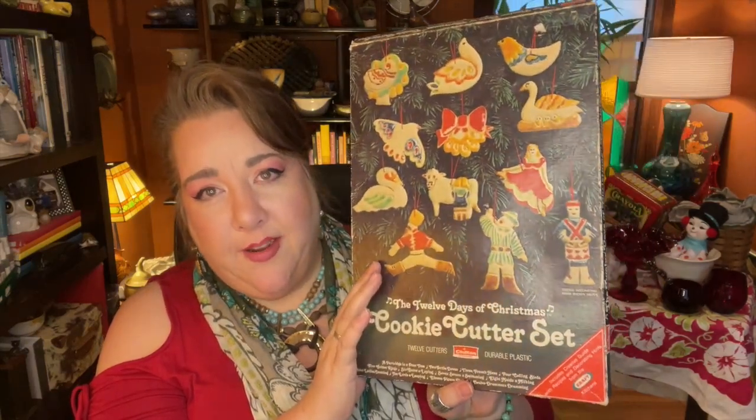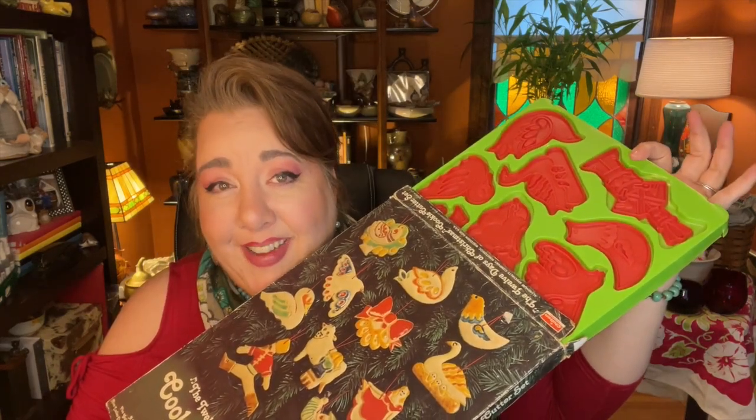Item number 15 is this set of, I want to say 1970s, Chilton Housewares cookie cutters. And yes, they're in there. The graphics on this are so great. Somebody took great care in decorating these. But if you notice, it is the 12 days of Christmas. And they're all in there. I'm not gonna pull them all the way out. You'll just have to trust me.